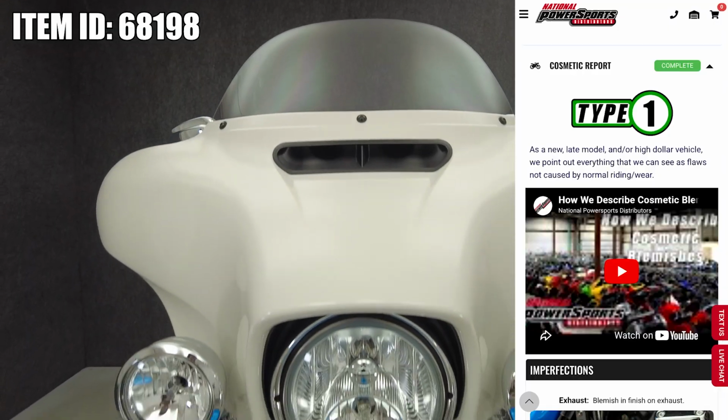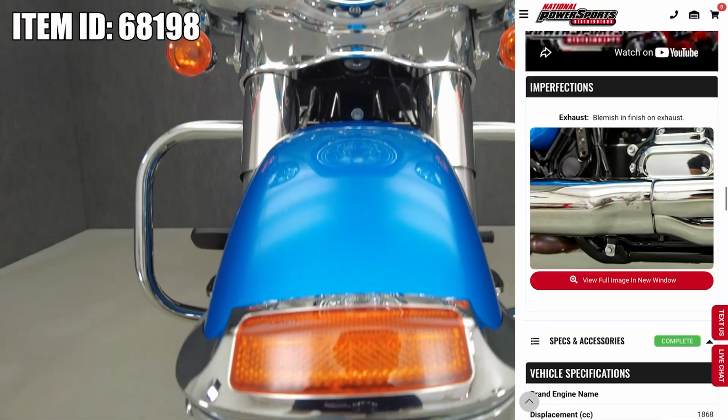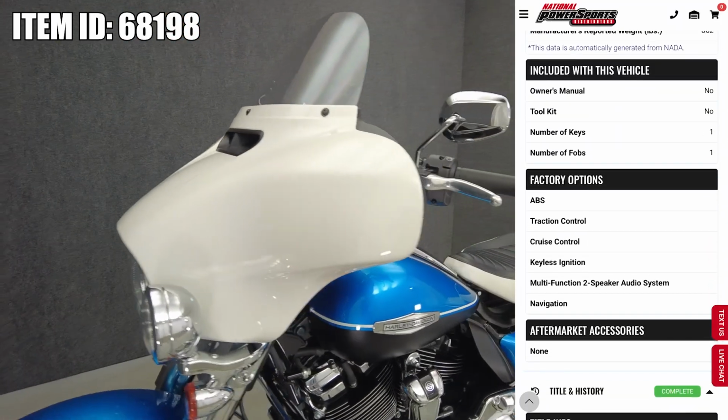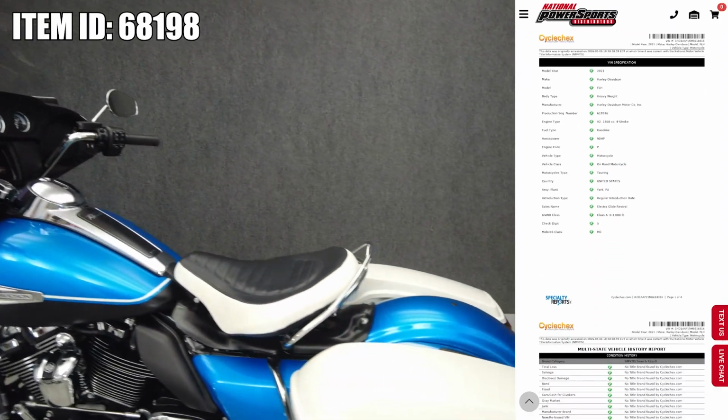Because of this bike's age and mileage, we point out everything we consider a flaw not caused by normal riding. There's a blemish on the exhaust. This bike has one key and one fob, a clear title, and we have purchased the CycleCheck vehicle history report.